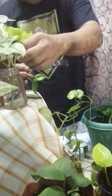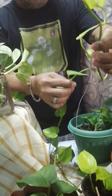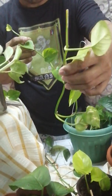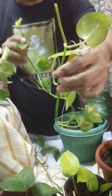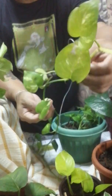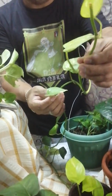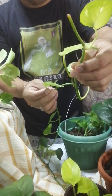And I have this one. This is a marble pothos, but it stayed outside in the sun. I mean, they are planted in a place with direct sunlight. So you can see that it became yellow, but they are not Jessenia pothos just because they are yellow. You can see that they don't have shine or glow on the leaves, and they turned a little bit yellowish. It's because they are planted in direct sunlight.